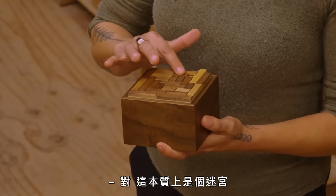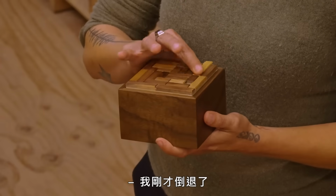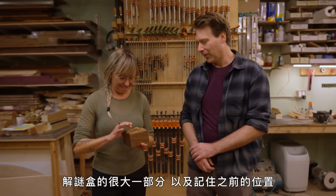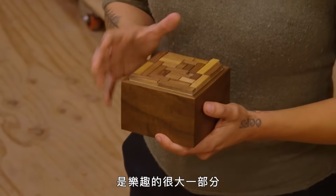Yeah, this is essentially a maze, but made out of rectangles. So you are currently in the maze. Oh, I just went backwards. I think I did that one already. Getting lost in a maze is a big part of solving a puzzle box, and remembering where you were, recognizing new passages. A big part of the fun.